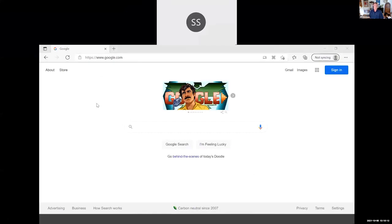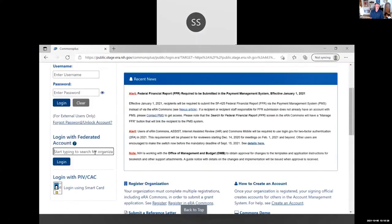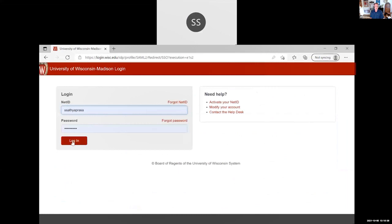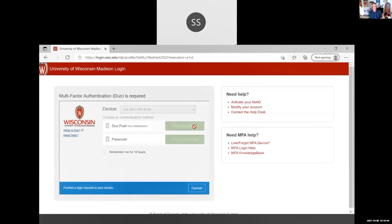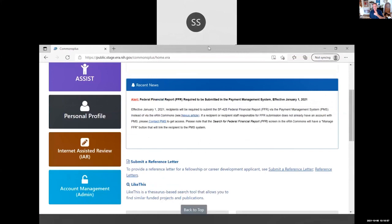Click here. So this, by the way, is in the ERA development environment. So in the URL, you see the stage reference. This isn't the production instance of ERA. But you'll see the selection of University of Wisconsin-Madison there in the where-are-you-from list, the redirect out to Wisconsin, log in now somewhere on a pre-registered device that has Duo on it. He does the push notification. Wisconsin packages up the assertion, sends it back to us, and the next screen is he's in to ERA. That's it. So when it works well, that's the process.